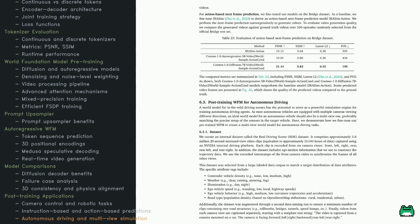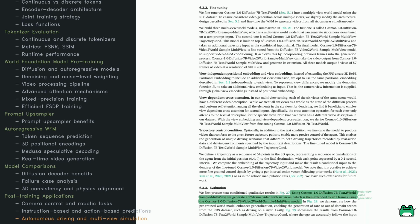The team creates a large dataset called Real Driving Scene, capturing many traffic situations, weather conditions, and road types with 6 camera views. These synchronized multi-camera clips set the stage for realistic driving simulations, whether in busy urban settings or quiet rural roads. Here, the paper talks about fine-tuning Cosmos for multi-view video generation.